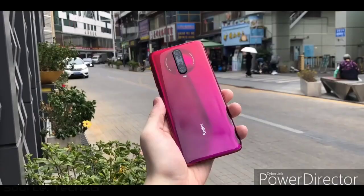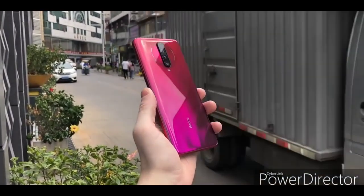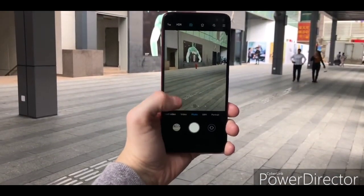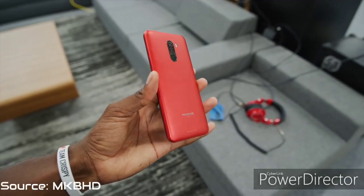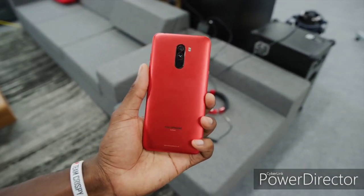Now, in the camera department, I think this is where the Pocophone F1 actually got blown out of the water. The Redmi K30 comes with a 64 megapixel main camera, an 8 megapixel ultra wide camera, a 2 megapixel depth sensor, and a 2 megapixel macro lens, while the Pocophone F1 comes with a 12 megapixel main camera and a 5 megapixel depth sensor.